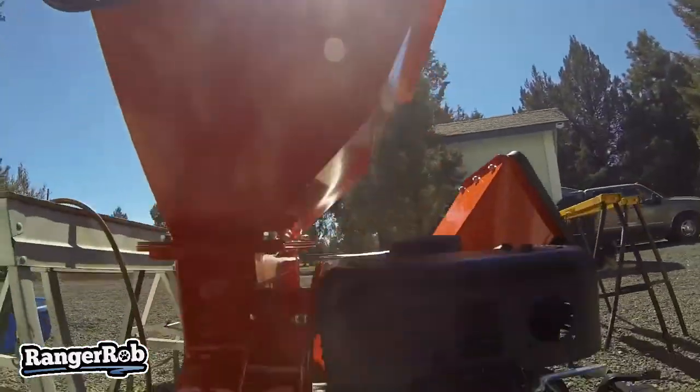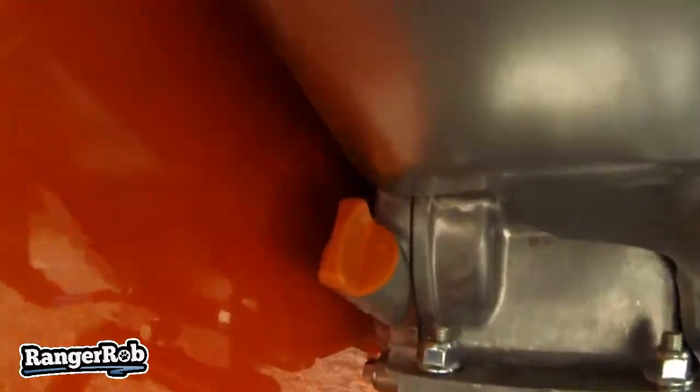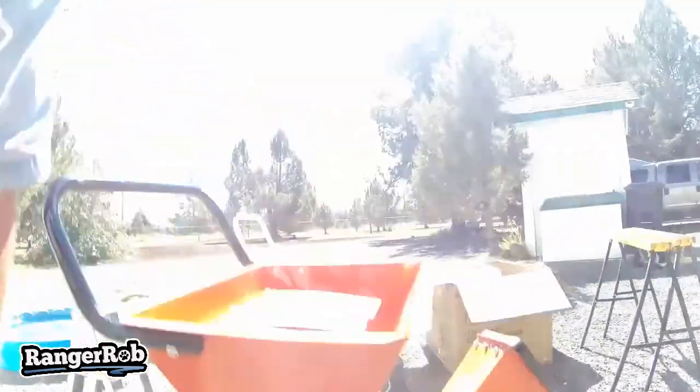It's done. All right, I have a correction to make here. So I showed you where the oil went in on the other side, and then Sherry was off in the distance and says, what's that orange thing on the other side? So down below here, you can see that there's a spot right there to put oil into, so it's got two locations. So I guess it won't be that hard to put oil in it in the future. Amazing.